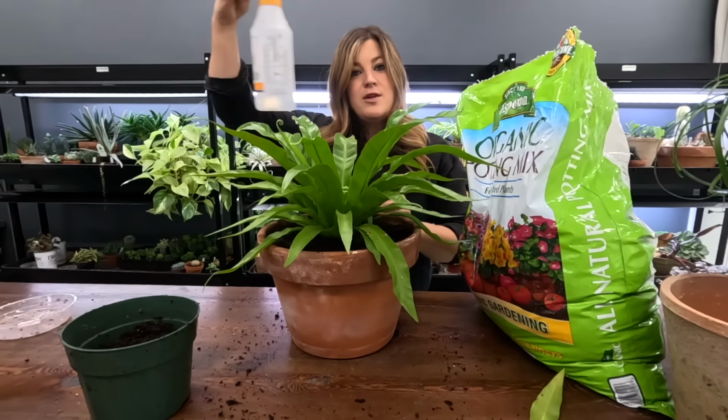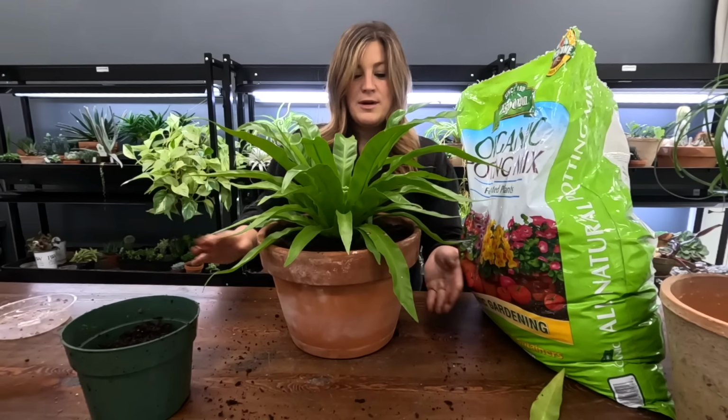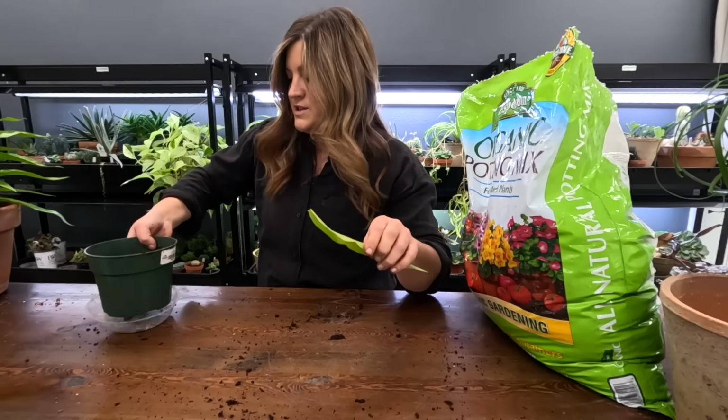And then again, you can come along every once in a while and give it a little mist, and that'll keep it happy too. That one is done. Okay, switch out soils here.